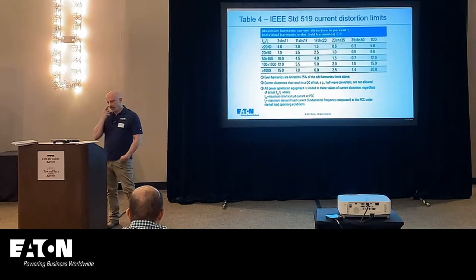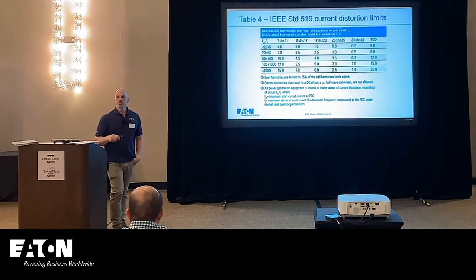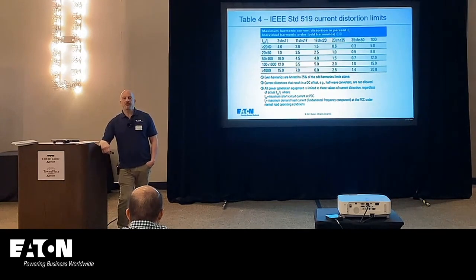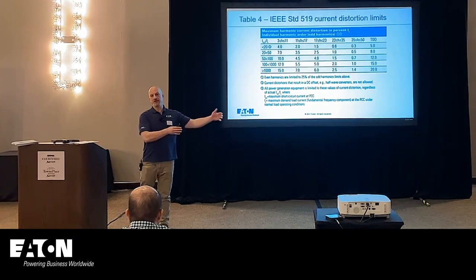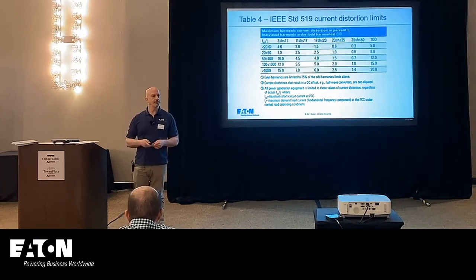Here's the current distortion table, and again, the important thing here is that TDD value, and it increases with what? I short circuit over I load. So if the load is the same, I have a 30 horsepower load, and I put it on a 30 kVA transformer, that ratio of the transformer to my load is pretty low, meaning I'm loading up that transformer. If I put that same 30 horsepower load on a 3 MVA transformer, do I probably care at all? No. In other words, if I add a 30 horsepower drive on a 3 MVA transformer, am I going to go do a $20,000 harmonic study? Again, probably not worth it, okay?